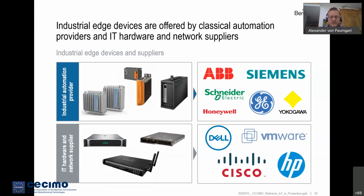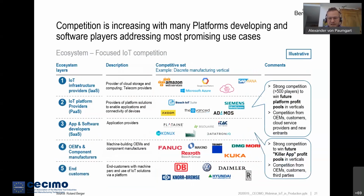What we have also done is structure the entire IoT market a bit. You can see that there are different layers. It starts with the infrastructure providers. I already mentioned some of them: Amazon Web Services, Microsoft Azure, Google, SAP, IBM, Telecom. Those providers offer cloud infrastructure to their customers, and their main interest is to get as much traffic as possible onto their cloud, because that's their main business.